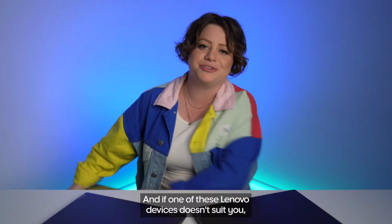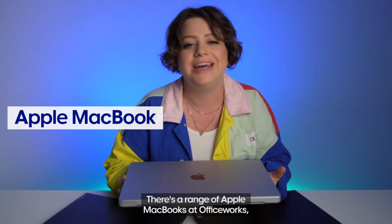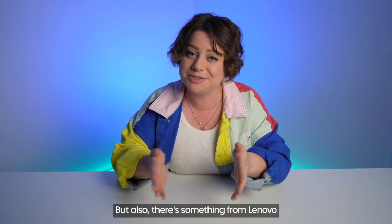And if one of these Lenovo devices doesn't suit you, you can of course get one of these. There's a range of Apple Macbooks at Officeworks. They're perfect if you're doing anything graphic intensive or creative. But also, there's something from Lenovo that you might like. This is the Lenovo Yoga 7i notebook.